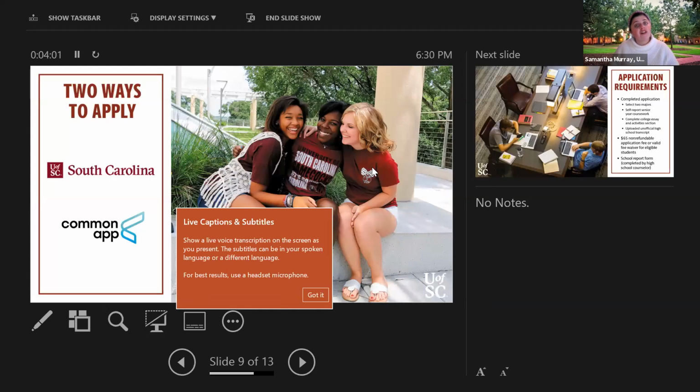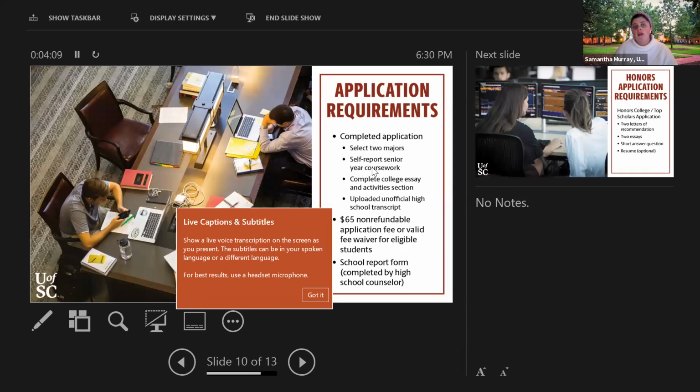There are two ways to apply to the University of South Carolina. You can either do so through the South Carolina application on our website or through the Common App. Application requirements. In order to complete your application, you're just going to need a few things: your completed application, including your college essay, your unofficial high school transcript, and the school report. You'll need to self-report your senior year grades and select your top choice majors to be considered for admission.